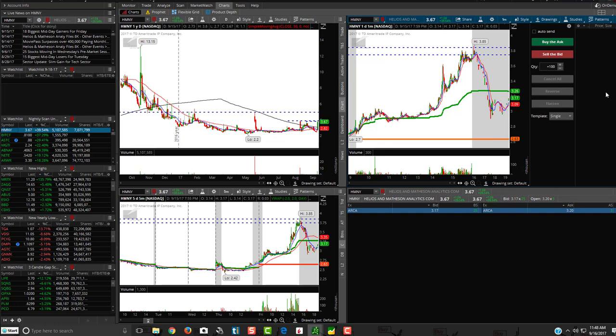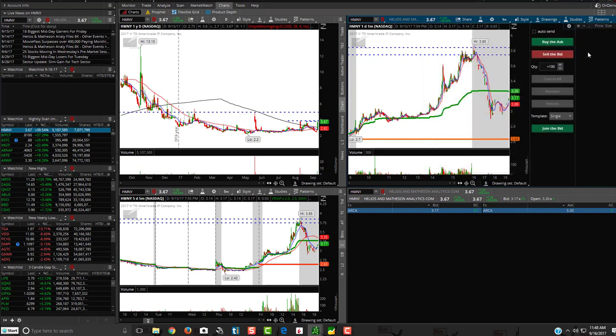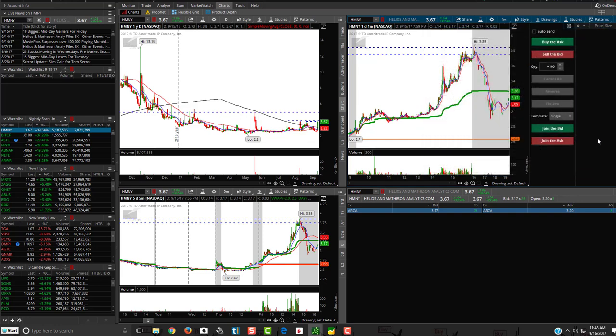So as of right here, you can see the buy the ask, sell the bid button. You can go up here, configure, and then you could add buy the bid and sell the ask as well. So let me just do that for the heck of it. Add that over here, add item. Sell the ask. I don't know why that didn't add. Add item. There we go. Okay, perfect.